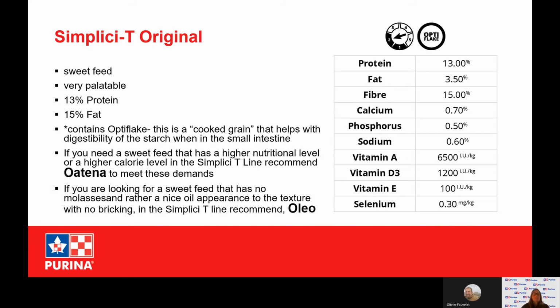We have 3 sweet feeds to pick from in this line. Simplici-T Original is the highest in volume out there. It's extremely palatable. It's 13% protein, and it has a nice fiber level at 15%. It does contain something unique called an Optiflake. This is more or less a cooked grain that helps with the digestibility of this starch when it goes into the small intestine.